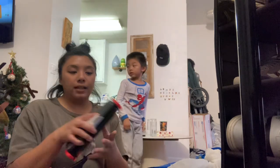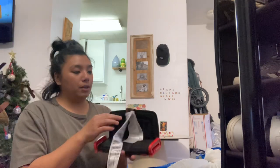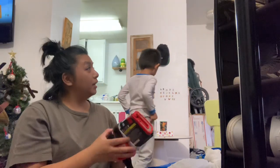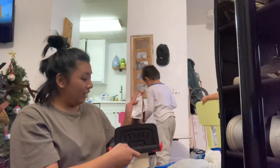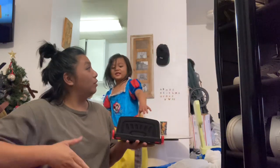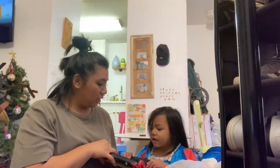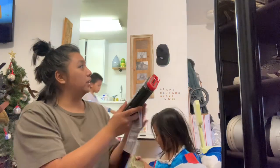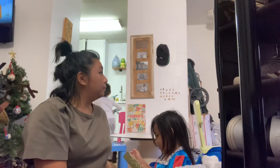Go watch the blocks. I got these Me Fold. Is it called My Fold or Me Fold? Me Fold. It's a car seat. It's a traveler one, like a kid's one. I got these for $1. I got 2.